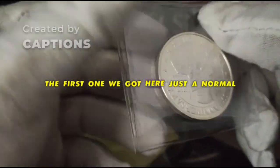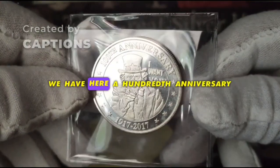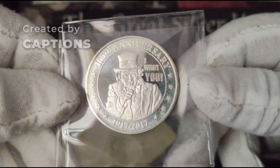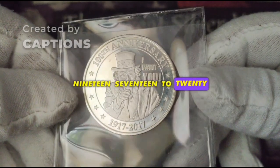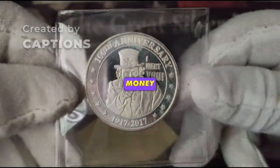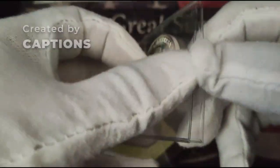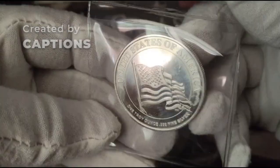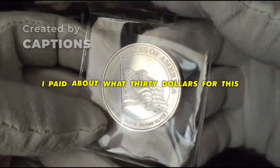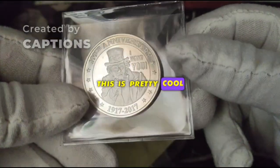First one we got here, just a normal silver bullion coin. We have here the 100th anniversary, 1917 to 2017. Uncle Sam, he really wants your tax money. This is pretty cool. Just a regular bullion coin. United States of America. Yeah, 1 ounce coin. I paid about $30 for this. This is pretty cool, Uncle Sam.